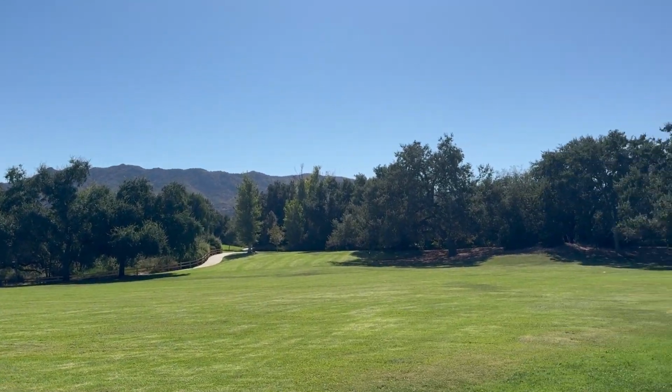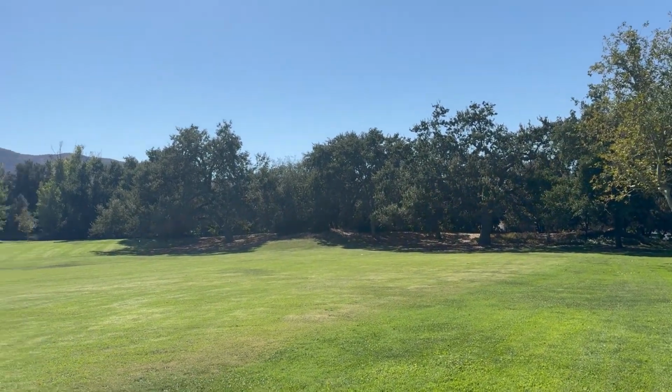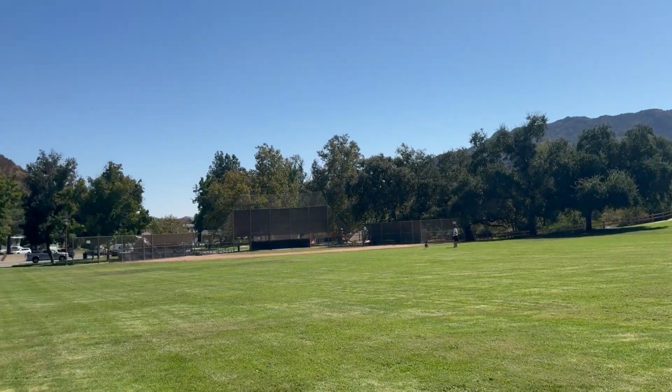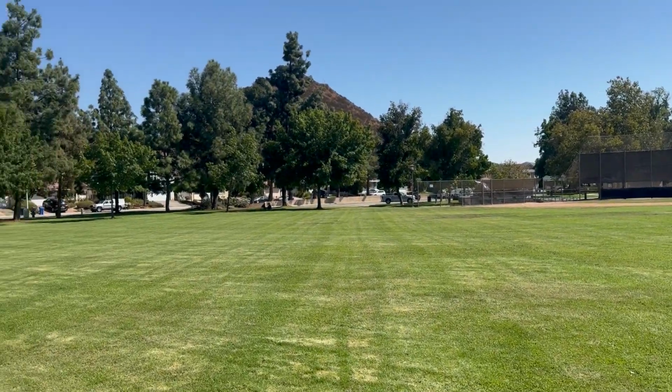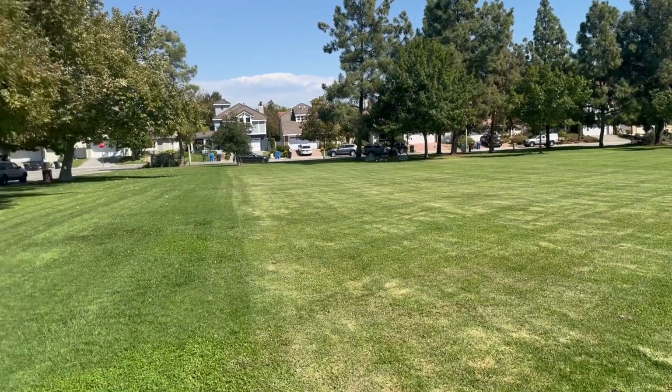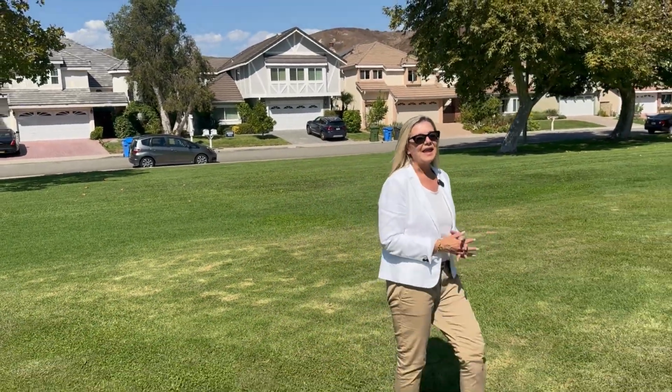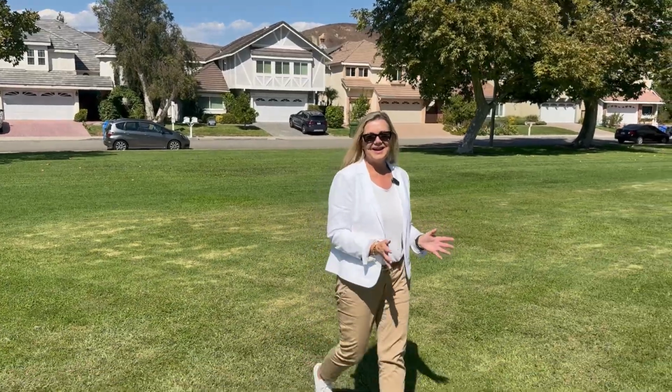And you can walk your dog, go for a stroll yourself with your kids. It's safe. If your kids are at home with a babysitter, they can walk across the street with the babysitter. When they're older, they can ride their bikes or play soccer like these girls are doing right here. So it's just enjoying this outdoor lifestyle and all the amenities that Agoura has to offer.